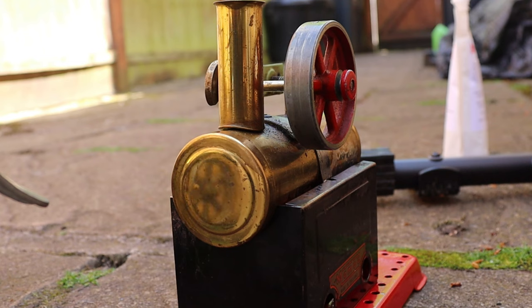And it's an engine that you haven't seen on this channel before. It's a new Kenneth Wells traction engine I've got. So I hope you'll enjoy that, and I hope you'll see it in that video.